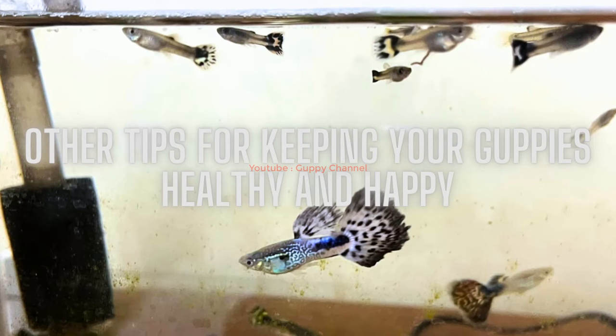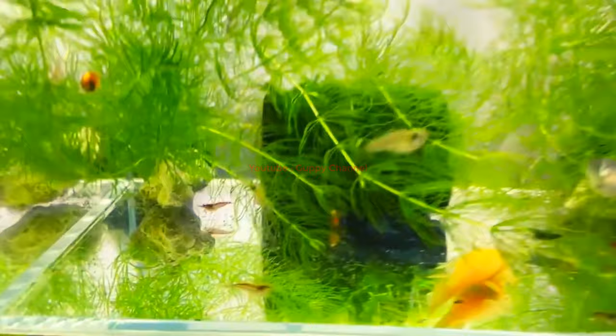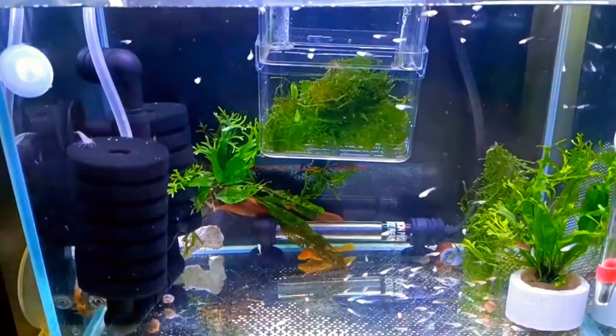Other tips for keeping your guppies healthy and happy. Now that you know how to feed your guppies garlic, there are a few other tips you can follow to keep them healthy and happy. Firstly, make sure to clean their tank regularly. Guppies produce a lot of waste, so it's important to change the water frequently and remove any uneaten food or debris from the bottom of the tank.